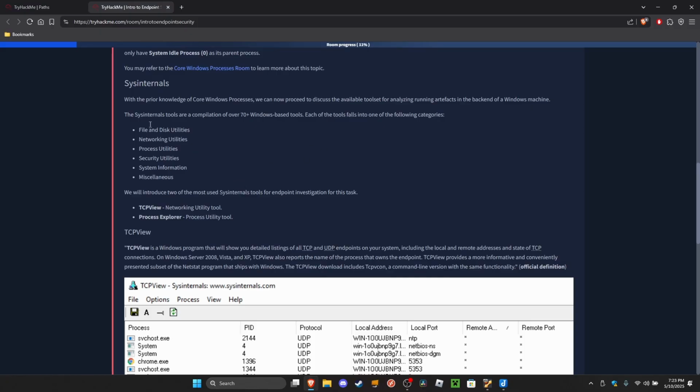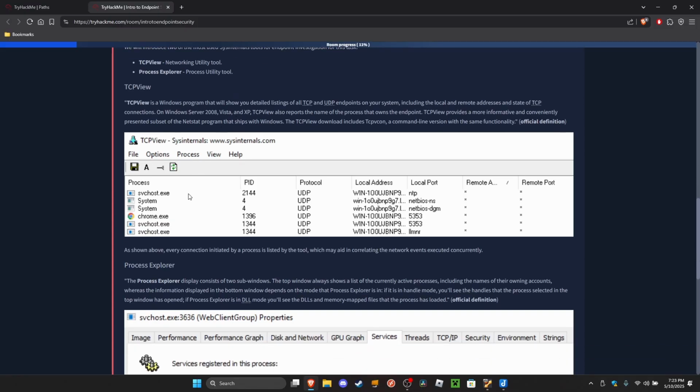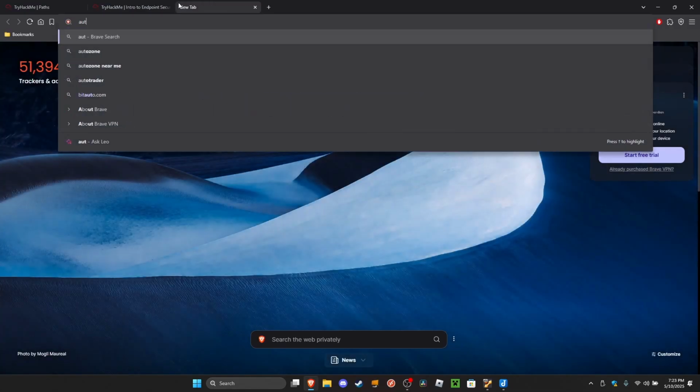But they do have tons of tools that are extremely helpful and very, very useful, using it just internally, whether it be for enterprise or if it's just a personal machine. So here we can see something like TCPView. I think probably the most common ones that you'll see are TCPView, Process Explorer, and Autoruns. We'll pull that up real quick for you.